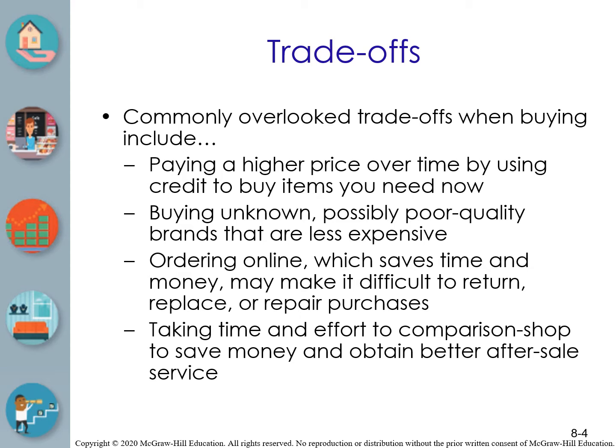Buying unknown, possibly poor quality brands that are less expensive. So again, the trade-off between buying something that costs $50 versus some substitute that we see at the time as being a reasonable substitute for that item for $50. Instead, we purchase it for $25. So it's half the price. We have to consider, why is it that it's half the price? Is it because it's a lesser known brand, or is it perhaps because of quality? These are all things that we have to consider. And we've all been there. We've all made decisions where we thought we were getting a good deal, and it turned out that we ended up having to spend twice as much or more after the fact.